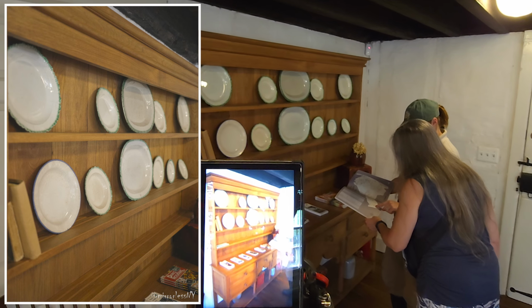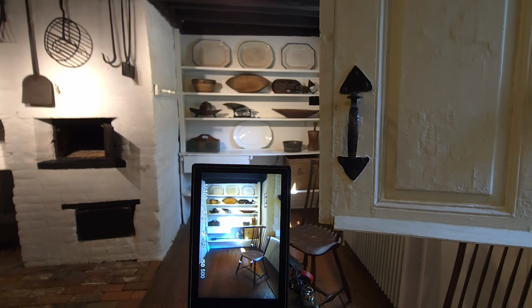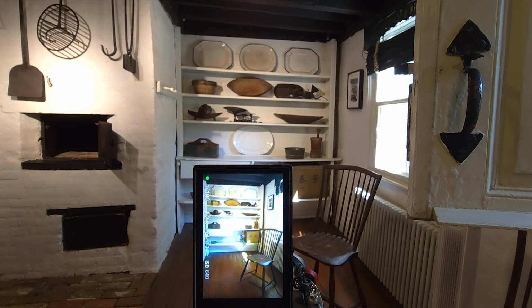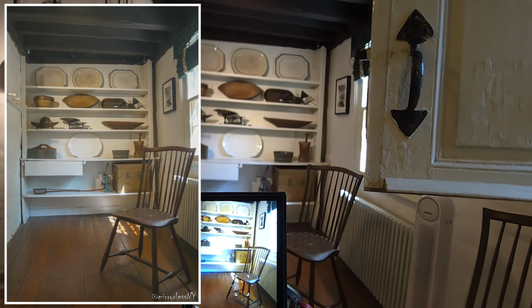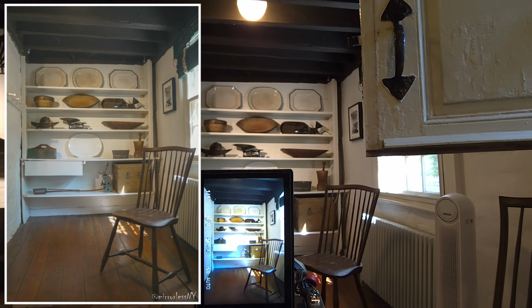Oh, that's nice. Okay, so great, take that. Oh, thank you. 1773. Wow. Largest existing pre-revolutionary home in Monmouth County, and the caretaker's cottage added to the rear of the house in 1910. So it's over 260 years.